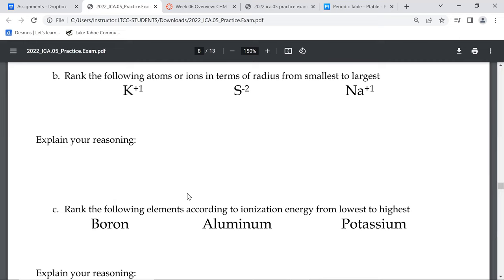And then potassium and sulfur are not in the same row of the periodic table, but they have the same number of electrons and the same valence level now that they're both ions. So between these two, the only thing that's different is what? Number of protons. More protons means bigger or smaller? Smaller. So which has more protons out of these two?